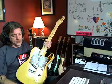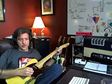Josh is asking, is that a lipstick pickup in the neck? No, it's just a regular Tele pickup. With lots of single coil noise, as you can hear.